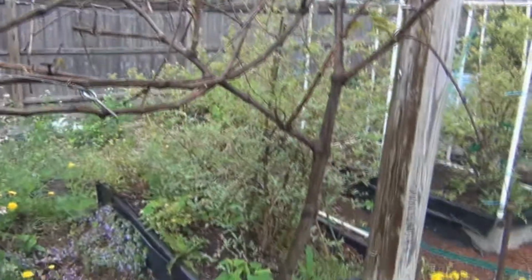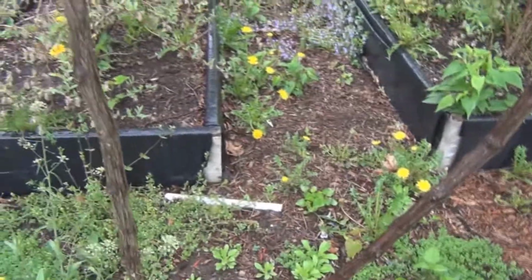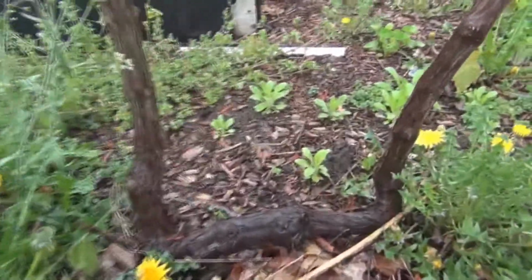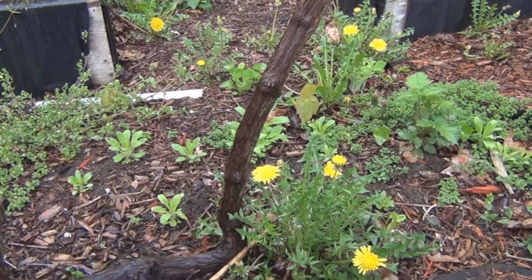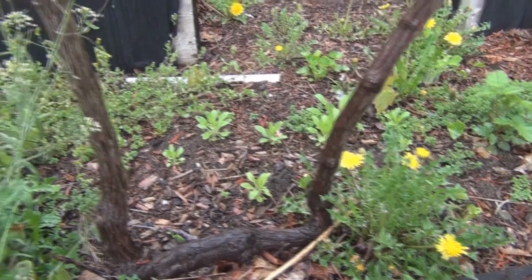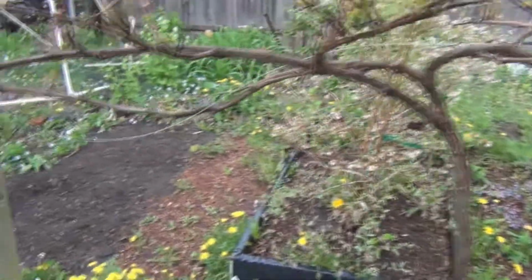I was actually thinking of doing an air layer on this. There's supposed to be one vine here, and I've got two. I was thinking I could score that. I probably don't even need a score, because I've had vines laying on the ground, and grapevines are really easy to propagate. So hopefully I'll get some grapes this year.